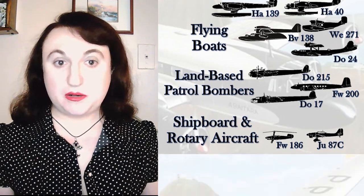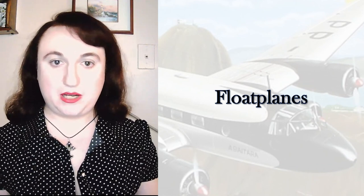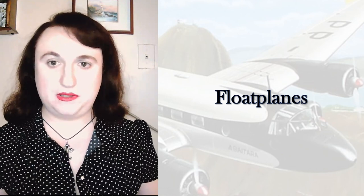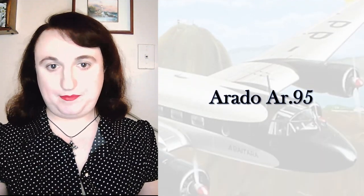So now let's start with the float planes. They are unique in German service in that the Germans pursued both simple and advanced designs that covered both shipboard and coastal service and ranged from small two-seaters through to large bombers. You didn't really see large float planes being part of the Commonwealth or United States inventories, but in Germany they played a tremendous role in the war. And here we get to cover them. So let's start with the Arado Ar 95.